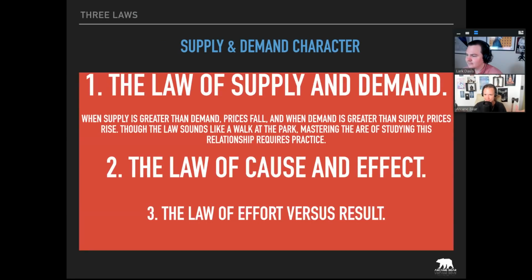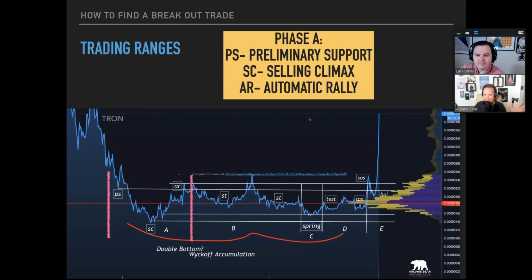The law of supply and demand is so important. If there's only so many of a certain type of thing, and I want to buy it and less of it is being sold, then we're going to run the price up. So when supply is greater than demand, prices fall, but when demand is greater than supply, prices will rise. Again it seems simple, buy low, sell high, but mastering the relationship requires practice. With the law of cause and effect, we want to use our ability to find these minimum exposure times and high reward potential. So it's the law of effort. Can we get into a trade within 2 to 3 months before it blows up? This is what we're trying to answer, and we move into how we identify these as a trading range.